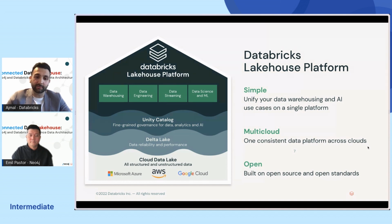And very similar to Neo4j, we sit across all three of the major public clouds. So the same unified experience that you have building data products is similar across all three of the major public clouds. And this introduces a significant level of simplicity because of the unification element of it, faster time to value, multi-cloud, so you're not necessarily locked in, and open. Open in the sense that Delta Lake is a completely open source file format, so you're not going to be locked into a vendor if you're using this product, which is quite important.